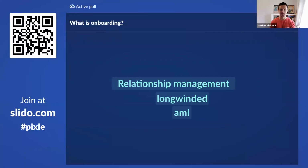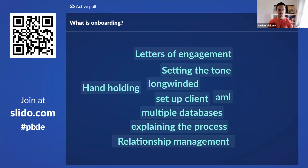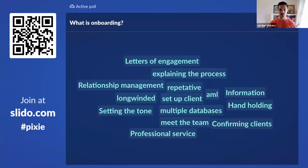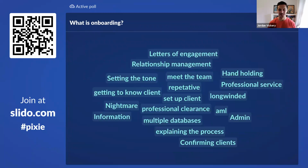There we go, magic. Look at the words coming through just like that. So we've got things like AML, setting up the client, setting the tone, that's nice. Relationship management, explaining the process, hand-holding, confirming clients. This is really hard to keep up with, by the way. I should have practiced this with more words. Letters of engagement, yep. Meeting the team, that's a nice one. Yeah, we're going to be covering a bit more about client experience later on, and I think that's a really important aspect. Professional service, absolutely. Admin, yeah, there's a lot of admin that goes into the onboarding process. Nightmare. At least somebody's being honest this morning. Thank you.